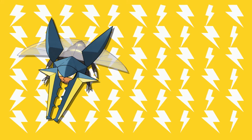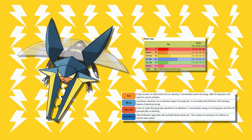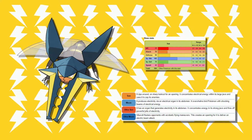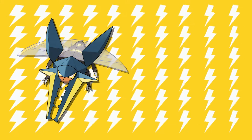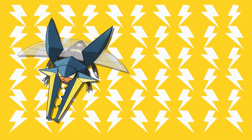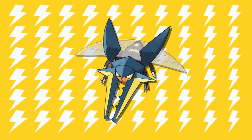I will say one thing, the lore of Vikavolt is a little misleading. Vikavolt is technically not as fast as you'd think it would be. But I can honestly forgive it for that because it's just so cool looking and it learns some really decent electric type moves. On top of that, I love the lore of it picking up Charjabug to hold on for as like an extra battery pack. Vikavolt is based on not only just a Stag Beetle, but also a railgun, and that's so freaking cool.